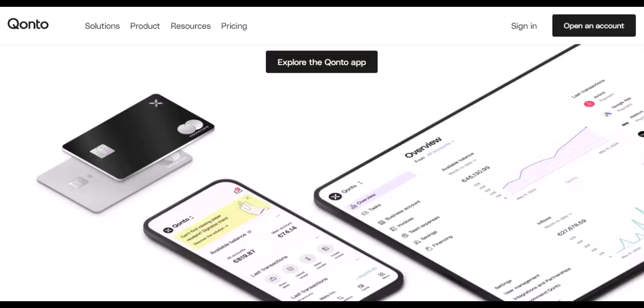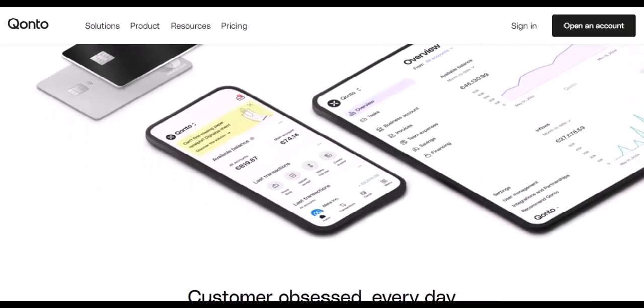Qonto's business model is based on a tiered subscription system. They have different plans tailored to various needs, from freelancers and solo entrepreneurs to growing teams and larger SMEs. The plans vary in price and include a specific number of free transactions, cards, and advanced features. This allows you to choose a plan that fits your business size and needs, and you can easily upgrade as you grow.